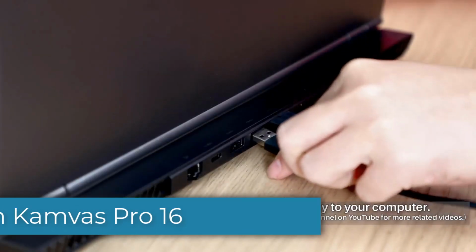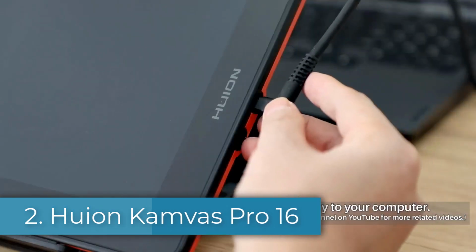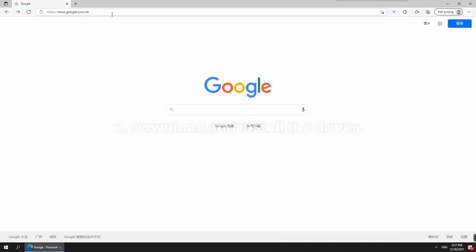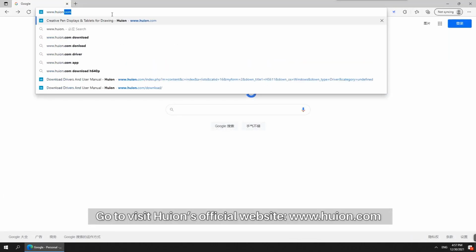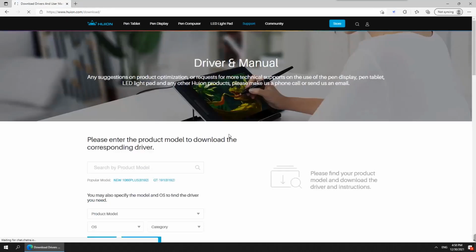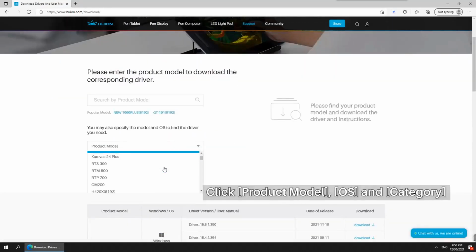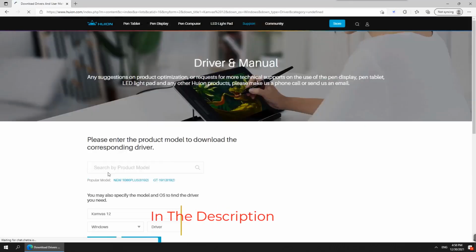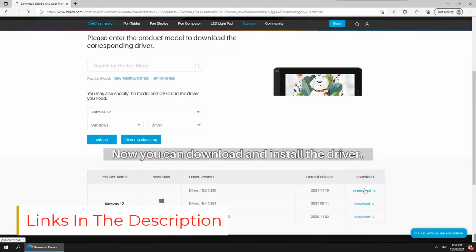Number 2. Huion Kamvas Pro 16. This is our runner-up pick and stands out with its fully laminated 15.6-inch IPS display, delivering vibrant colors at 120% sRGB coverage and excellent accuracy, making it ideal for digital art. The anti-glare etched glass provides a natural, paper-like texture for drawing while minimizing parallax for precise pen-to-screen interaction. Its battery-free pen supports 8,192 pressure levels and plus or minus 60 degrees tilt, ensuring smooth, responsive strokes suitable for detailed work.